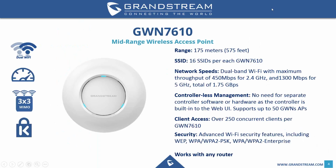Controllerless management is the best thing about all of the devices I'm showing you here today. I will tell you more about this coming up. Basically, all of these devices, the access points and the routers, have controller software built in. You don't need to buy anything else. You don't need to use another device. You don't need to purchase software, download software. It's built into the web user interface.